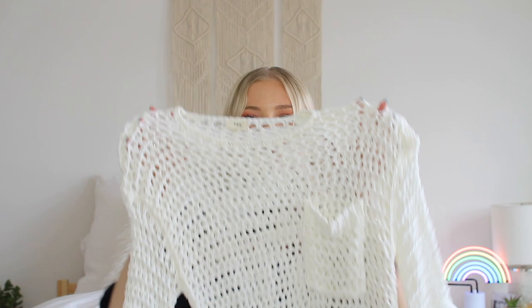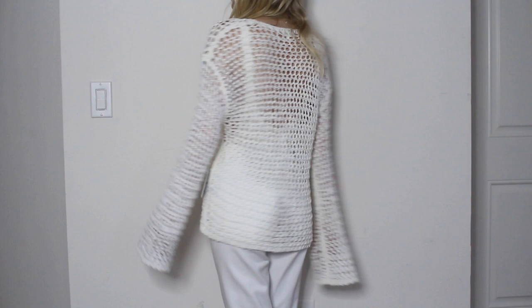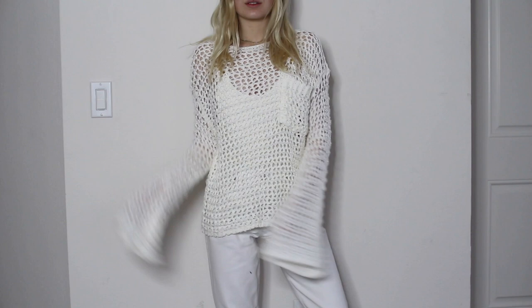I've been trying to purchase more beachy clothing because I do live closer to the ocean, and a lot of people dress very beachy here, so I picked up this sweater. It's from Doll's Kill. I love it. It's super flowy and oversized on the sleeves, which I love. I like that it just hangs on the body. You can throw it on with a tank top underneath.